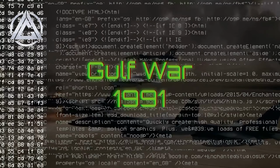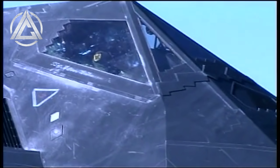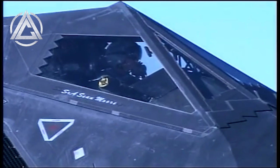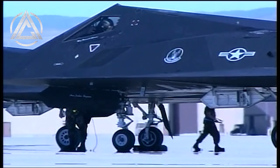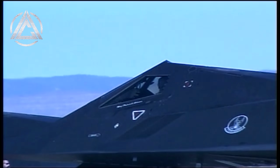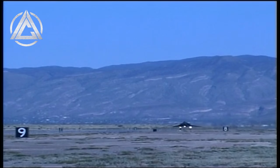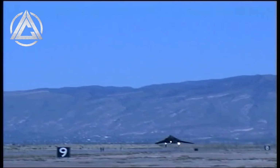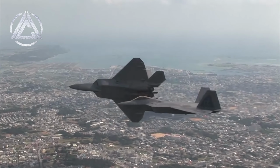The Gulf War in 1991 was the first large-scale use of stealth aircraft, which incorporated design features that would significantly reduce an aircraft's radar cross-section or RCS. The F-117 Nighthawk led the initial strikes into Iraq, destroying radar and SAM sites to make way for the larger groups of coalition fighters. As a result of the Gulf War, the US decided to implement an all-stealth fighter fleet.